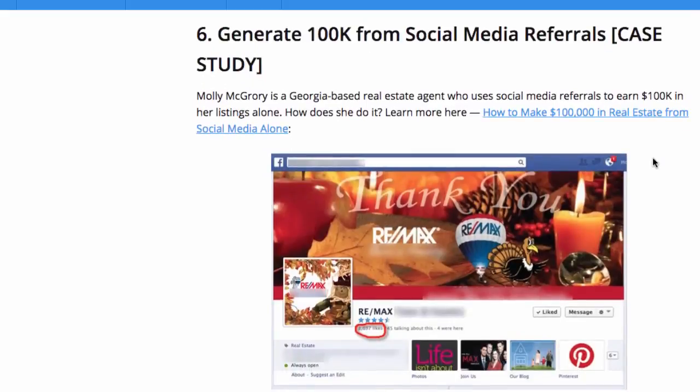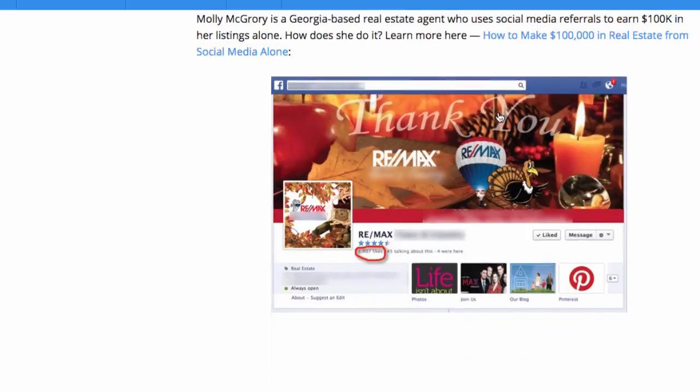Number 6, this is one of my favorite ones. It's a case study of a realtor from Atlanta, Georgia, who generated $100,000 in income from social media referrals alone. And so this is one you definitely want to check out. Again, it's an article on our blog.